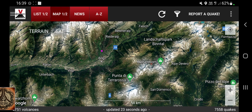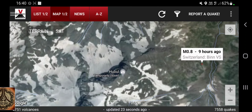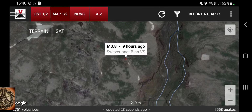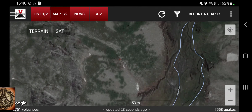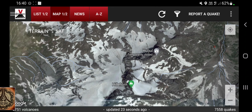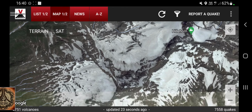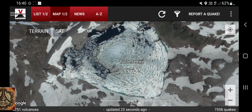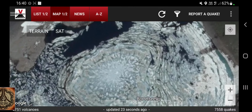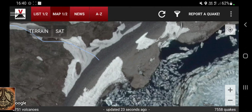So, Brig and the lake is somewhere here. It's sometimes very hard to find. 9 hours ago, 0.8. Not too surprising that there are water veins beside that quake. The quality is rather bad. So now let's just quickly look for the lake. That's one lake. That's the lake, I think. I have no idea why it has this strange V at the end, because it doesn't mean anything. And as you can see here on the picture, the quality isn't that good. It could be better.